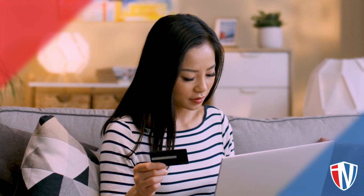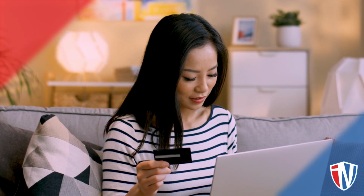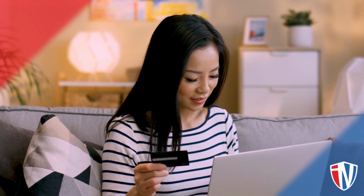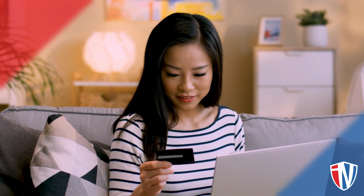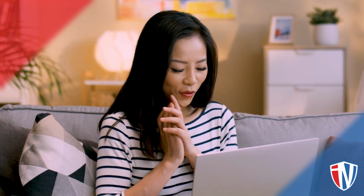Maintain a good credit score. Insurers use your credit score to help determine your rates. By keeping your credit score high, you can often secure lower premiums. Pay your bills on time, reduce your debt, and regularly check your credit report for errors.